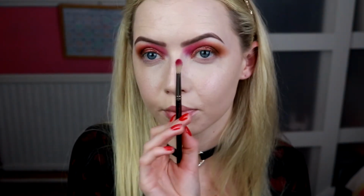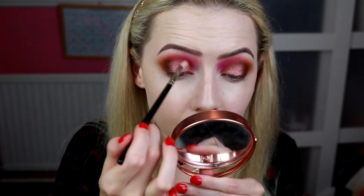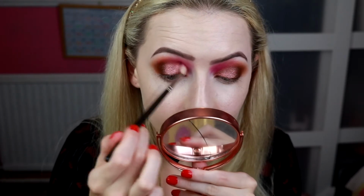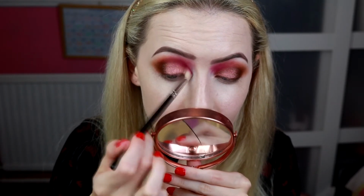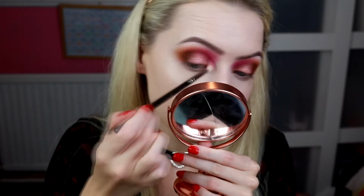Okay, and then I'm going back in with the brush that I use with the pink, the shade Paige. Taking a little bit more of that colour as well. And then over where it meets that shimmer on the lid, just blend right on the line, just to help it fade into each other. It'll add a bit of pink to the shimmer as well, just in that little area, but it'll just give us a more seamless fade.